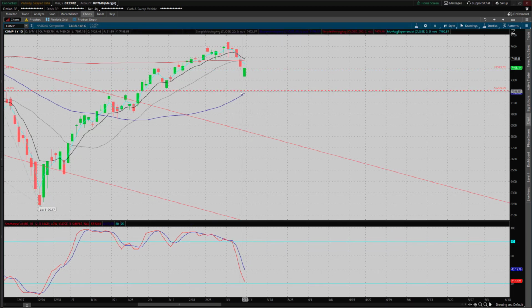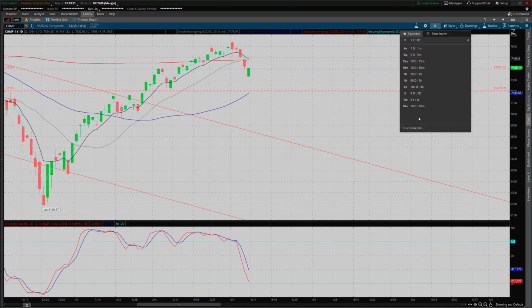Again, this kind of stands out. We may get kind of a bounce around this 50-day simple moving average, which is also around this former support area we had back here on the NASDAQ. That's around 72.25. So that might be an area of interest to look for this initial impulse wave down to perhaps end and bounce from. But we'll have to see how it plays out next week.